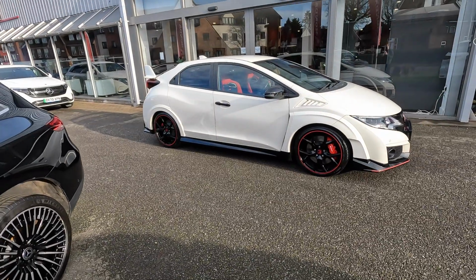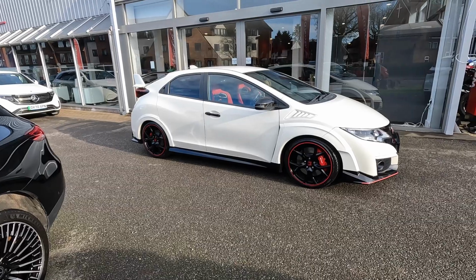Yes guys, so I have bought a Honda Civic Type R FK2 and the little one has just woke up. So what I'm going to do is get to my brother's and then I'll show you guys around the car and talk about it more. But yeah, we're just going to take it for a first spin. But look at that, this is the new daily car.